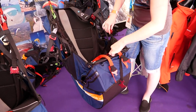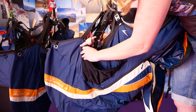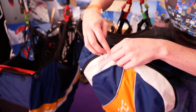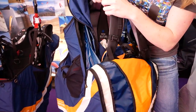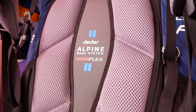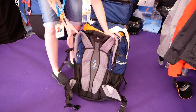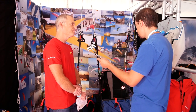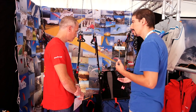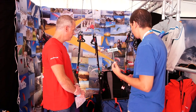Then we did some small upgrades, like a retract system for the accelerator and a special fixing on the harness for the walking sticks. But the main thing is that it's available in four sizes now instead of three, and the rest is very similar to the predecessor. I take it it's an all-rounder harness that fits many purposes and many types of pilots. You also have the color-coordinated sides and carabiners.